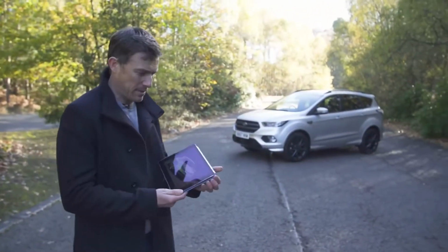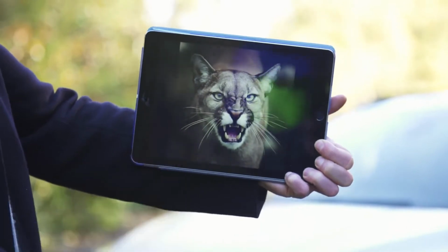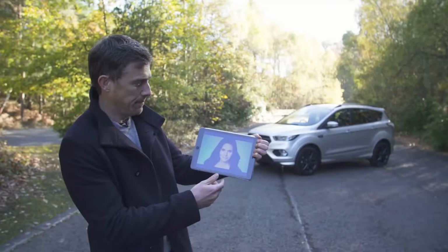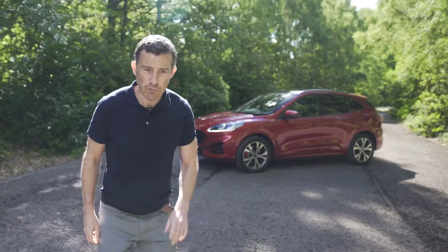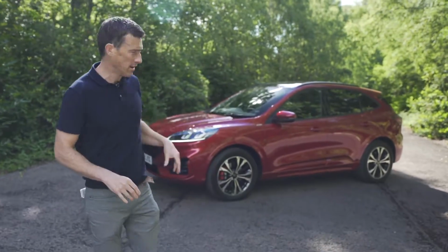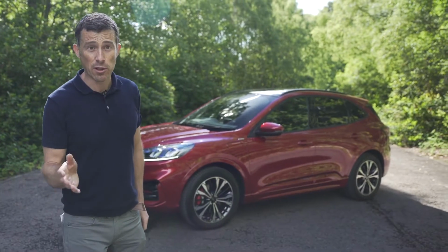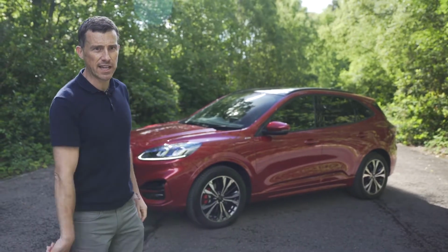It's not actually named after the old Ford Kuga from the noughties. It's not named after the cat either, nor running out of ideas. But Ford isn't, because this car is completely new. Redesigned body, underneath the skin, everything. It's even now available with a plug-in hybrid. Now I'm going to give you more information on this car and tell you if it's any good in this video.